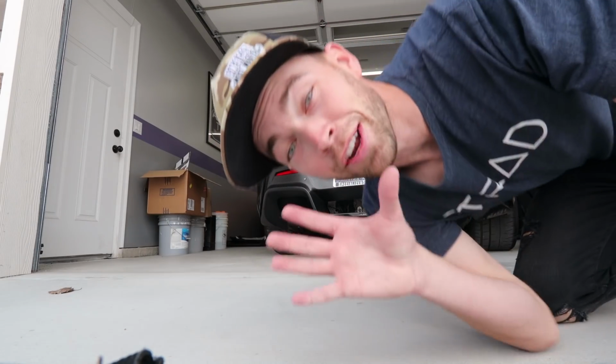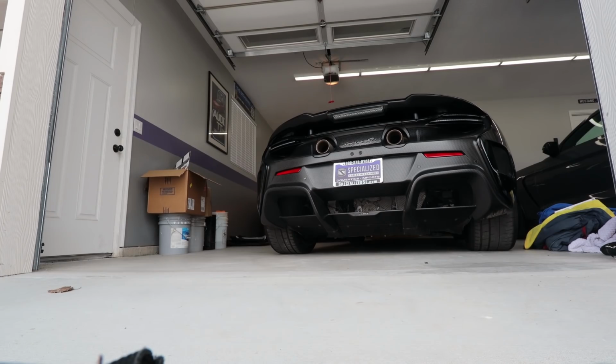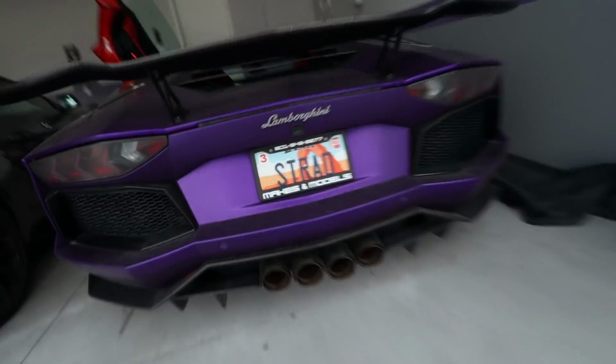This is a cold startup on a 675 LT. I'm just kidding, that's a cold startup on the Wernberg. God bless Lamborghini and God bless the people.